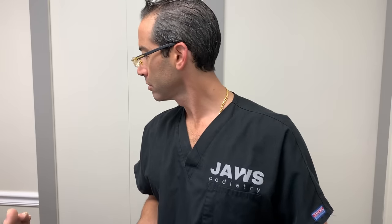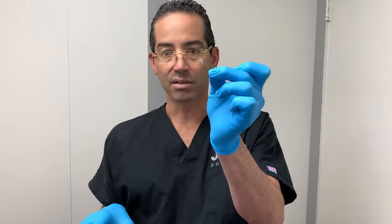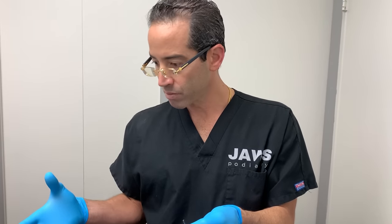Corns are big things. And because of his occupation, that's also exacerbating the pain. This is the Band-Aid, what we just did.